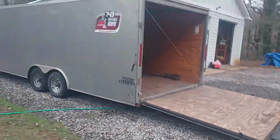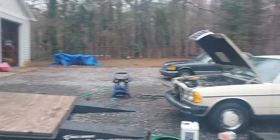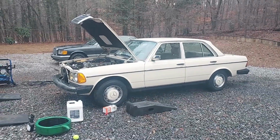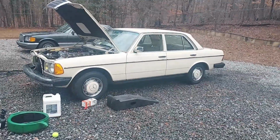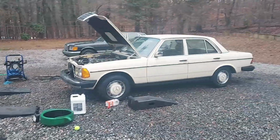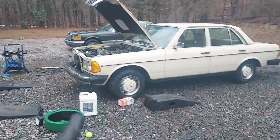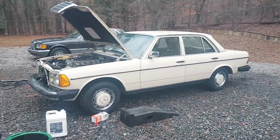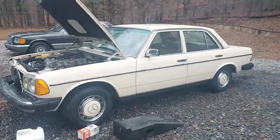And guys, I'm out of room, so I've actually been storing this car in the enclosed trailer. It actually hasn't been off the enclosed trailer since I picked it up. But this is the barn find that I found in Virginia. And this is an amazing 1982 300D. I actually just pulled it off the trailer today, gave it a quick wash, and did a fresh oil change, because that's the most important thing on a vehicle. So that's the first thing I did. And let's just take a look at this guy.